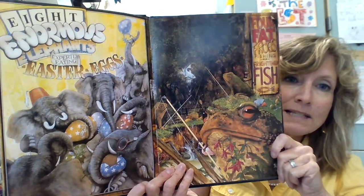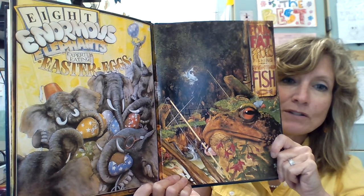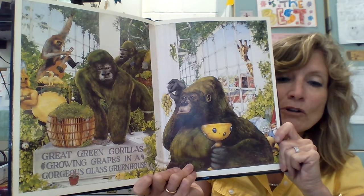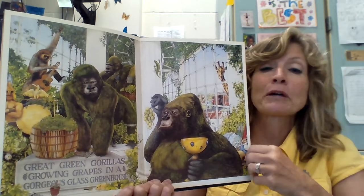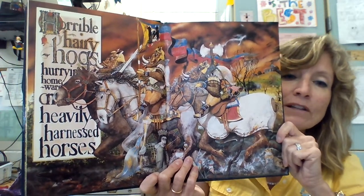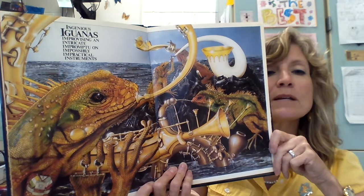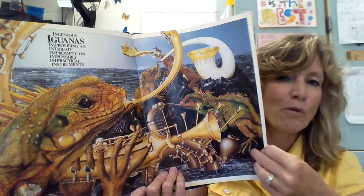E, enormous elephants expertly eating Easter eggs. F, four fat frogs fishing for frightened fish. They are fat frogs. Four fat and speckled frogs. Oh, no, don't get me started. G, great green gorillas growing grapes in a gorgeous glass greenhouse. Look at this fella. I am just a spoiled little gorilla eating my grapes. H, horrible, hairy hogs hurrying homeward on heavily harnessed horses. A lot of huh sounds on that one, right? I, ingenious iguanas improvising an intricate impromptu and impossibly impractical instruments. Yeah, this is certainly a fiction story, huh? You can't have an iguana playing an instrument.